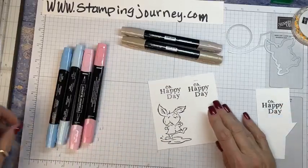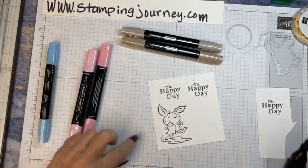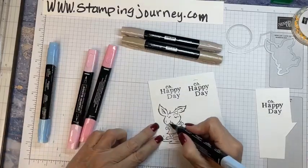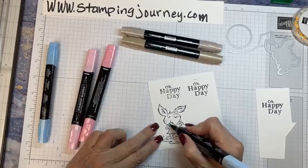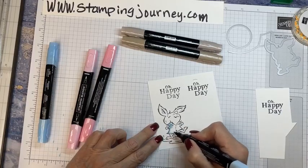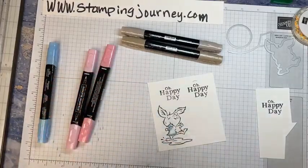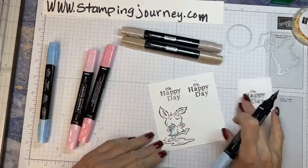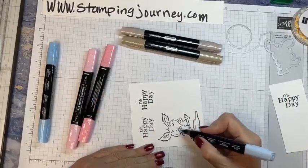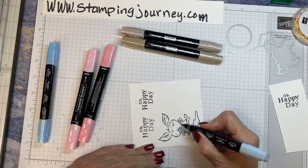So here we go. With his little jacket, I colored it in with the light Balmy Blue. I could use the bigger one, I guess, and then it would be faster for you all, so you don't have to get bored to tears here with me coloring. So here we go. Balmy Blue.